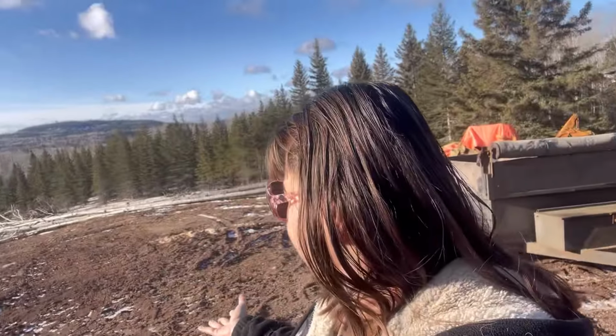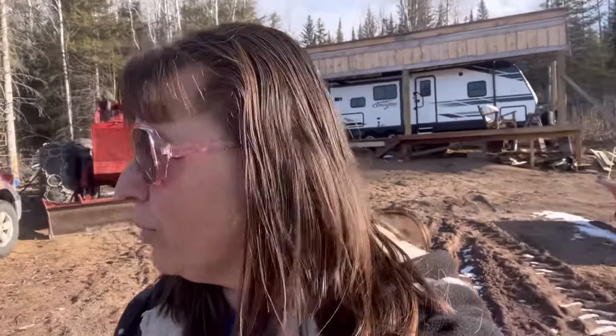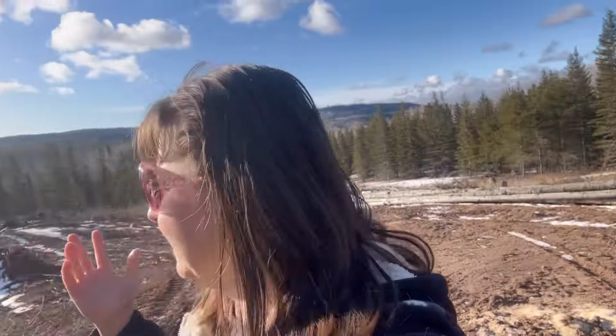So it's been just a few days since we were here last, and look how much snow has melted. Wow. It is so nice. I don't even have to wear a tube. I probably will put one on anyway because I'll just be that much more comfortable. But it's just nice to be able to be out here with no toque on.